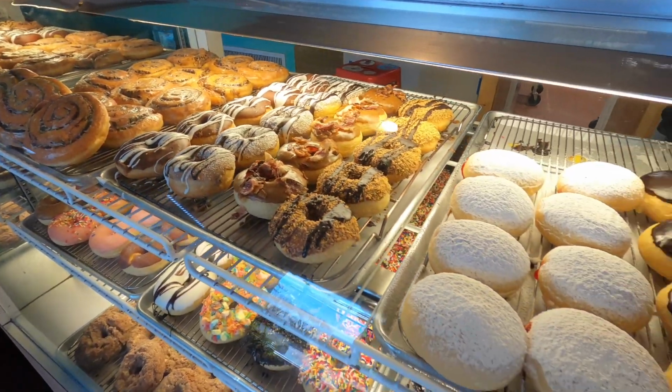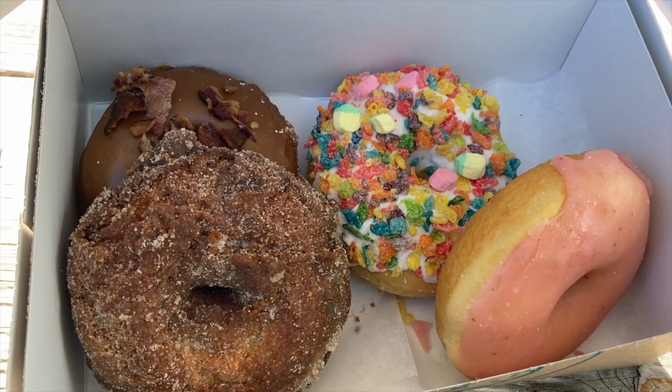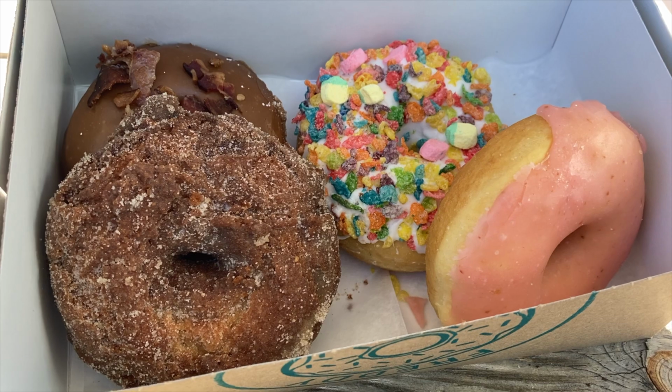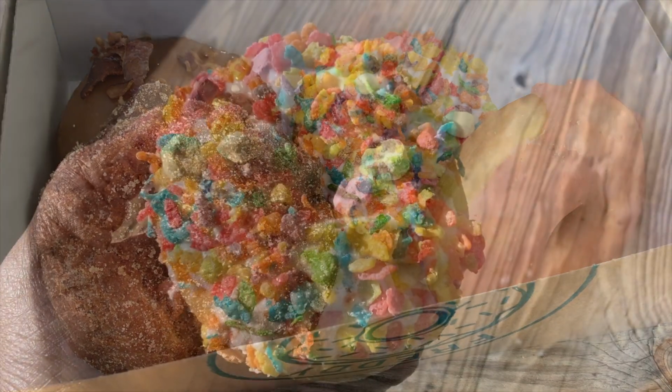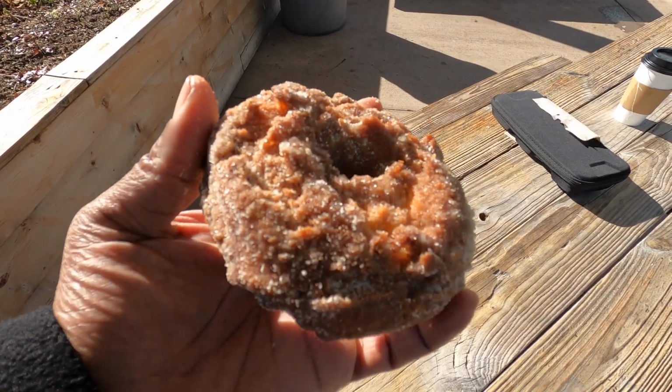I decide on 4 donuts to start out with. So I decide to try handmade strawberry, maple bacon, fruity pebbles with marshmallows, and apple cinnamon cake donut. All of these donuts are fluffy, big, and delicious.